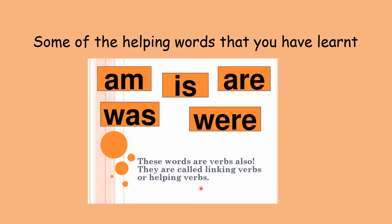Children, in the earlier lesson, I taught you what are verbs and how to identify them. Today we will learn how to identify helping verbs or linking verbs. Let us begin now to understand what are helping verbs.